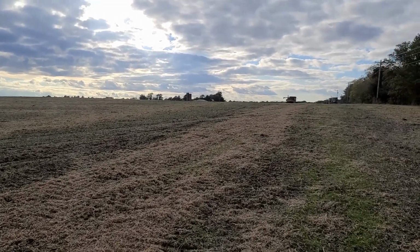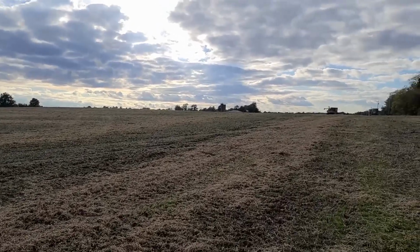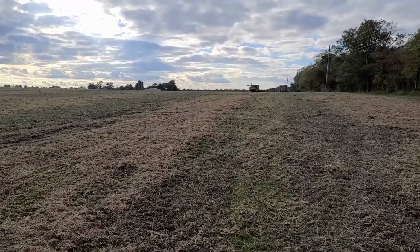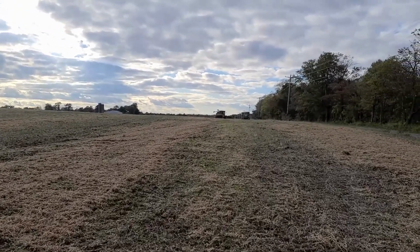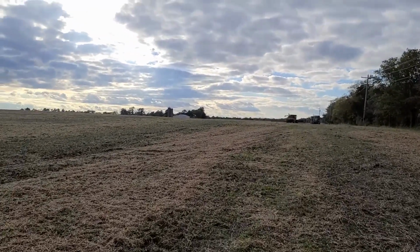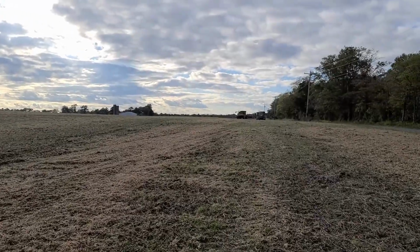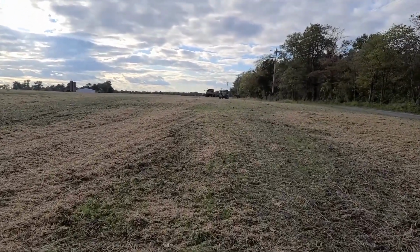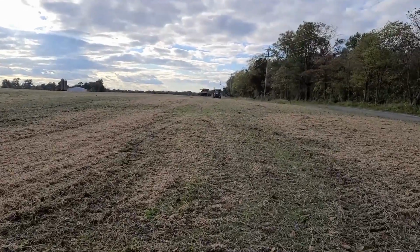The sun's finally coming out. About got this field done. Got our one little bin filled, so move the auger over. Got the truck back now, so filled up.